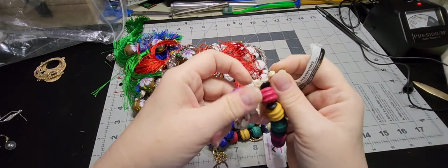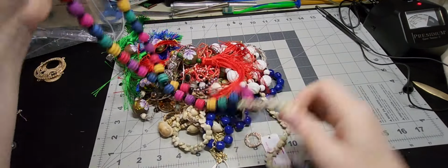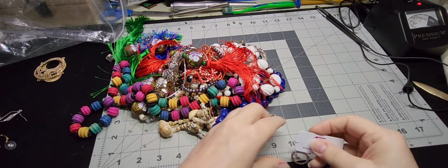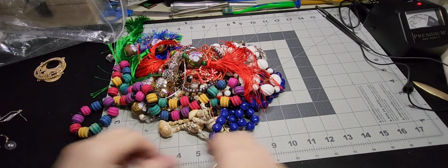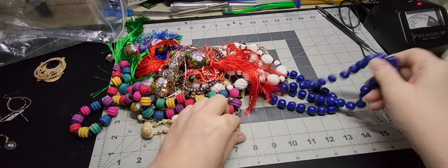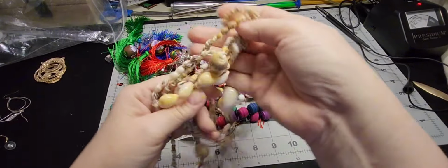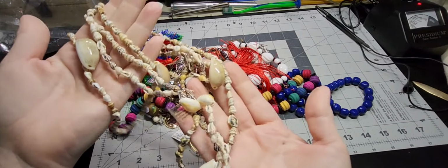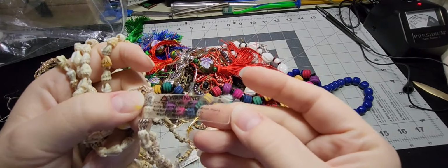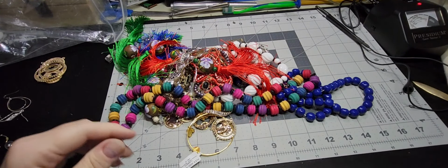Another Hilo Hattie's warning necklace of small parts. So we'll put that aside. Broken. Another piece. Another shell necklace with a warning. Small choking hazard. Not from Hilo Hattie's.